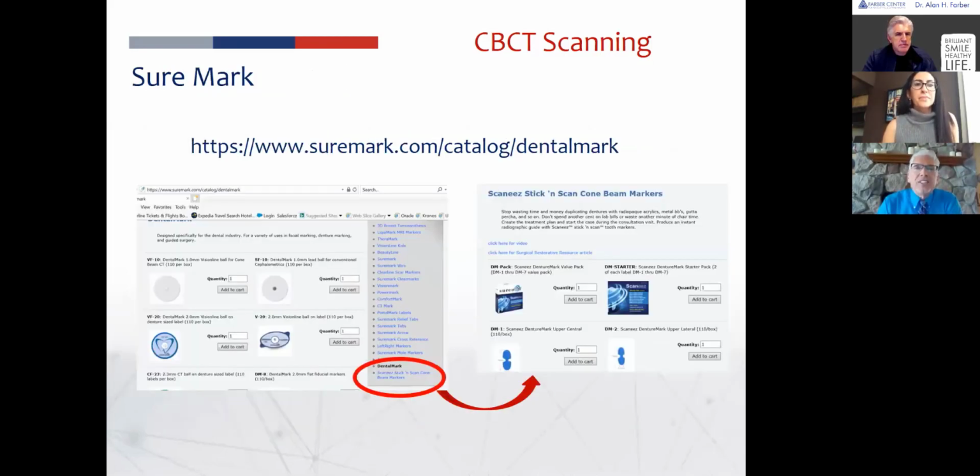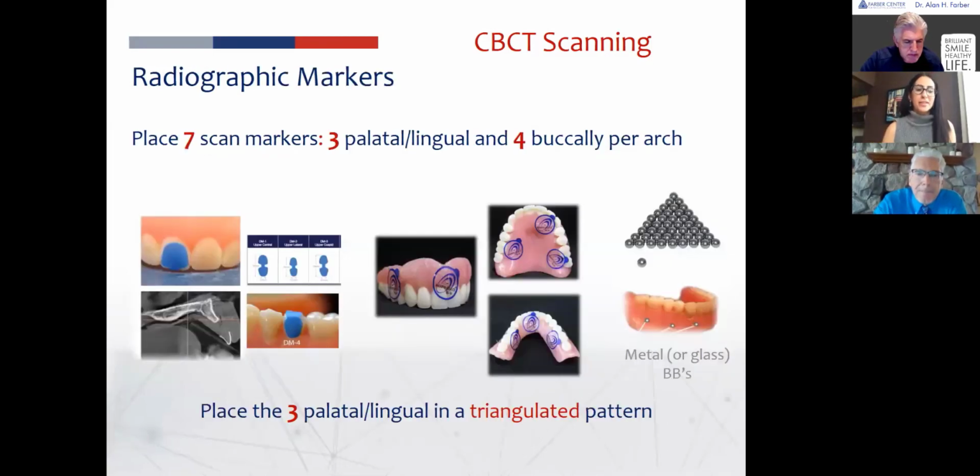This is the website. Sorry, Jeff, there was a question about 7 markers per arch. You would alternate buccal, lingual in that pattern that Jeff described, without them being opposing each other. You wouldn't want to put one right opposite, like here. If this one's right in between 10 and 11, you wouldn't want to put one right next to that. Move it over here, and just give another mark here. So we're going to connect the dots, for lack of a better way of saying it. I hope that helps. I love these questions.